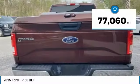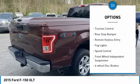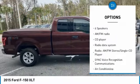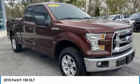Here are some of this vehicle's great options: electronic stability control, alloy wheels, brake assist, traction control, rear step bumper, remote keyless entry, fog lights, speed control, front wheel independent suspension, four wheel disc brakes.